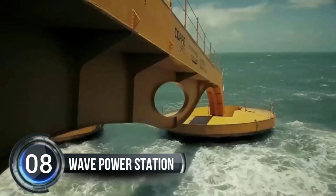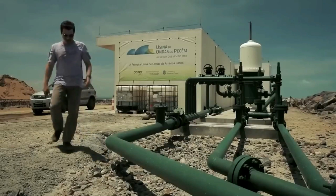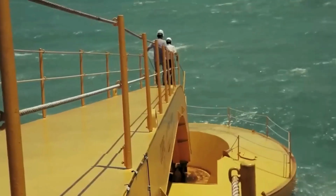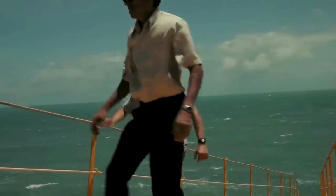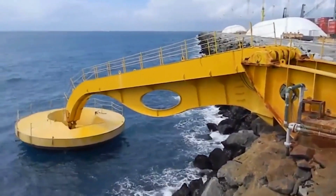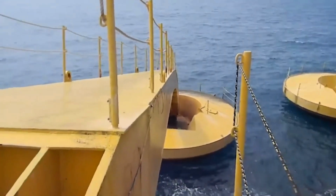Wave Power Station. Now, did you hear about Brazil's latest experiment with wave energy? It's pretty cool. They've installed their first wave energy plant in the port of Pecém in the state of Ceará. The scientists involved estimate that if wave energy plants were installed all along Brazil's 8,000-kilometer coastline, they could produce up to 87 gigawatts of energy, which is a huge amount.